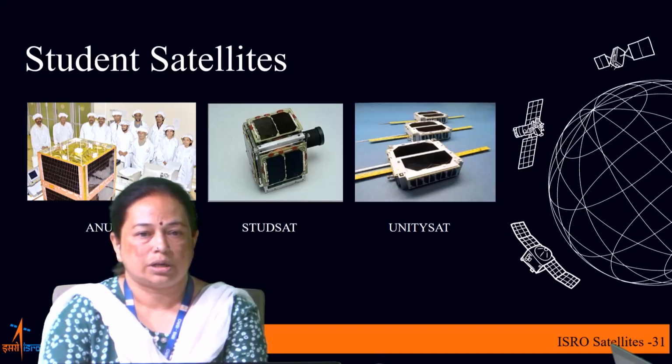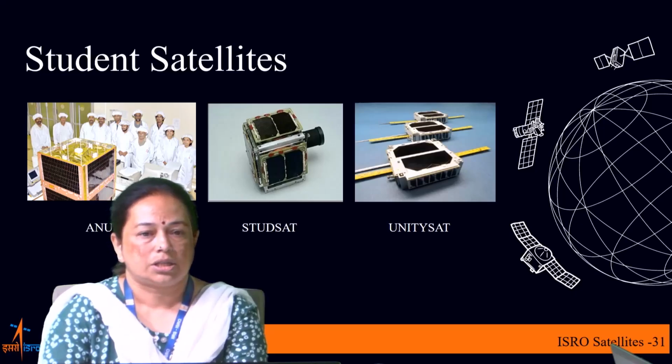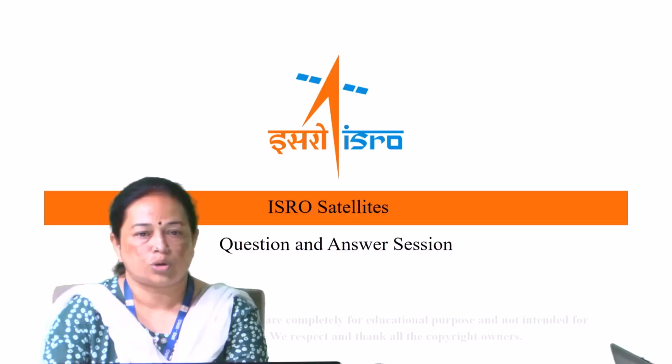0.25 unit-sized CubeSats built by the Unity program of 3 different Indian institutions: JIT-SAT by the JPR Institute of Technology, Sriperumbudur, GHRCE-SAT by the GH Raisoni College of Engineering, Nagpur, and Sri Shakti-SAT by the Sri Shakti Institute of Engineering and Technology, Coimbatore. I hope you enjoyed this lecture session.